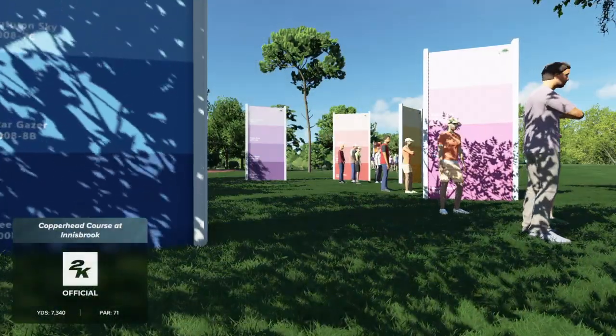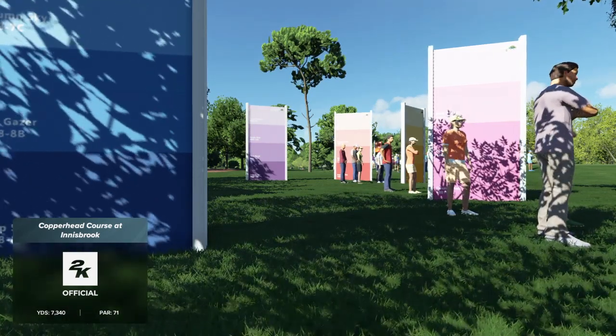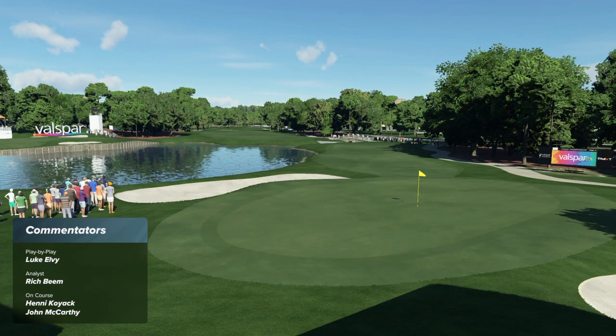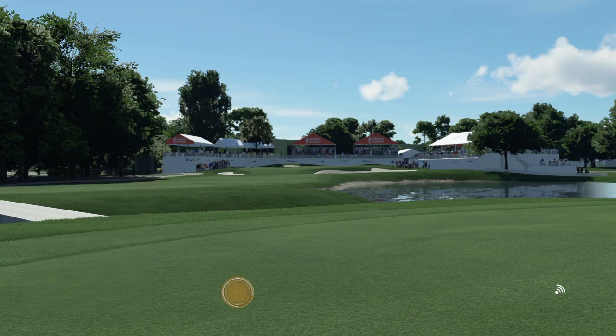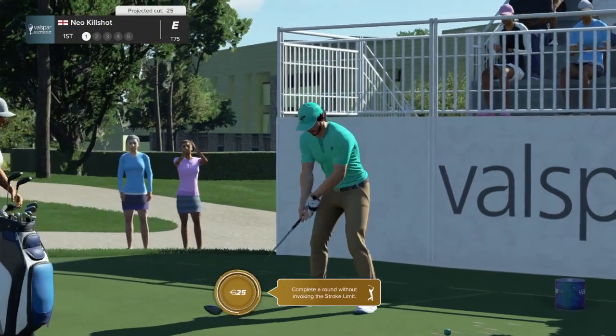I'm Luke Elvey, alongside Rich Beam in the booth, and out on the course following our feature group is the delightful Henny Koyak. Hello, Henny. Hey guys, I can't wait to watch these two go at it again. It was an incredible battle first time round, and I think there'll be a few shots fired out here. Yeah, big rivalry this one. Xander Schauffele, one of the most formidable opponents in the game.